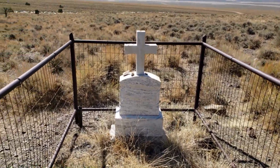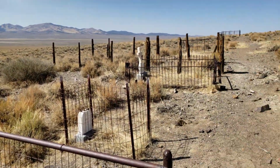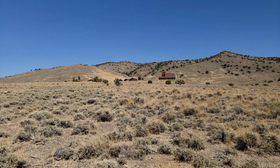Very small cemetery. And it's quite a distance from the town.